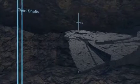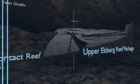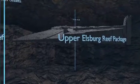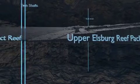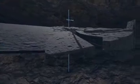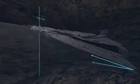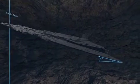Shown here is the Upper Ellsberg Reef package, located at the base of the Ventersdorp Lavas group. The reef package forms a wedge shape reaching a height of 120 meters at its maximum. The left side of the reef package subcrops onto the Ventersdorp contact reef, commonly referred to as the VCR. The VCR is where the majority of gold mining in the region has historically occurred. This is done at widths of between 0.5 and 3 meters.